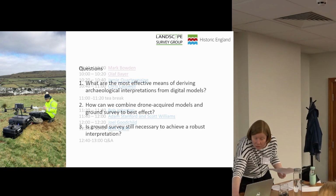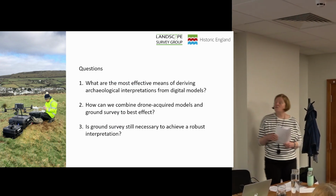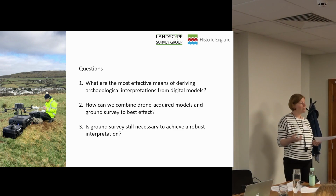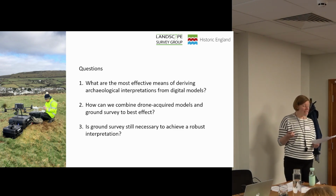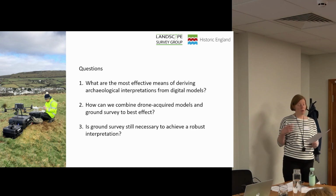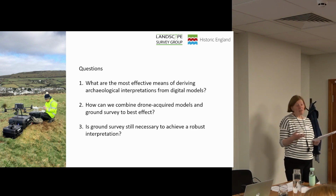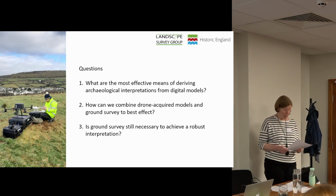So these are 3 questions that we came up with that we wanted to think about through the papers. What are the most effective means of deriving archaeological interpretations from digital models? How can we combine drone-acquired models and ground survey to best effect? And is ground survey still necessary to achieve a robust interpretation?